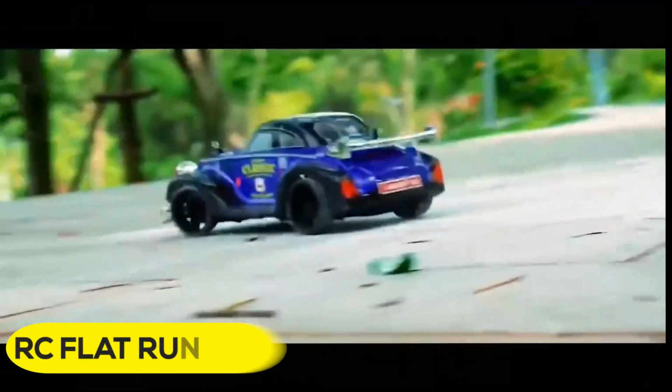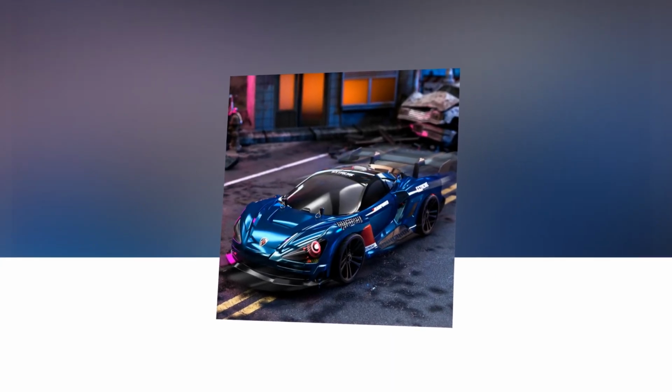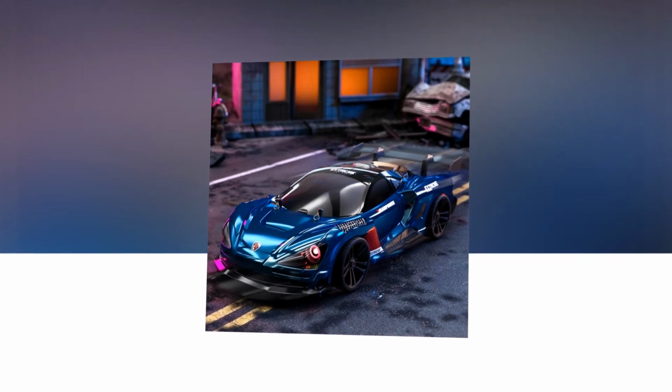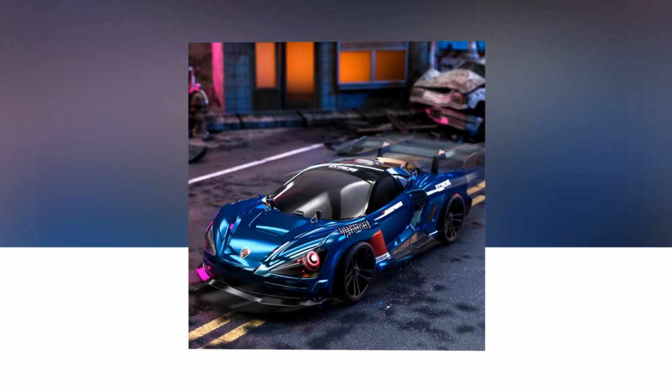Up next, we have the RC flat running drift car in our list. Multi-directional cars are amazing to watch. The more directions it can move to, the more fun it is to operate. Just like normal cars, it can move forward, backward, left, and right, but it can also move sideways. And you can watch it in our video, how cool it is to watch it moving like that.